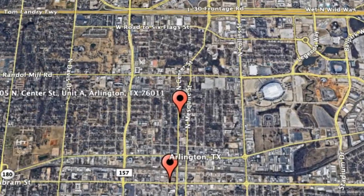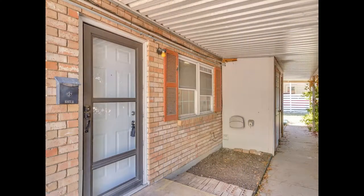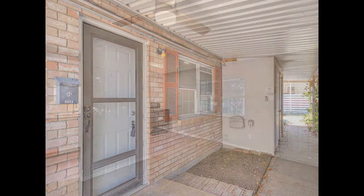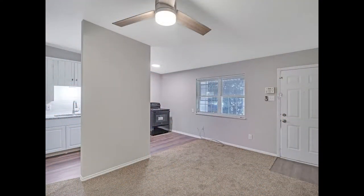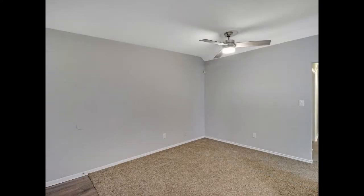605 North Center Street, Unit A, Arlington, Texas. This is a beautifully updated two-bedroom property. Stepping inside, a bright open floor plan welcomes you into the space. The living area features carpeted floors and a ceiling fan.